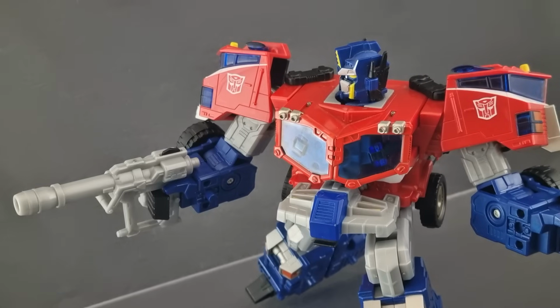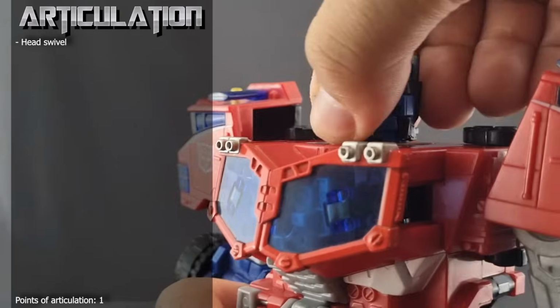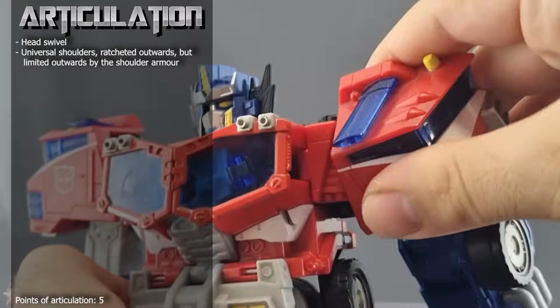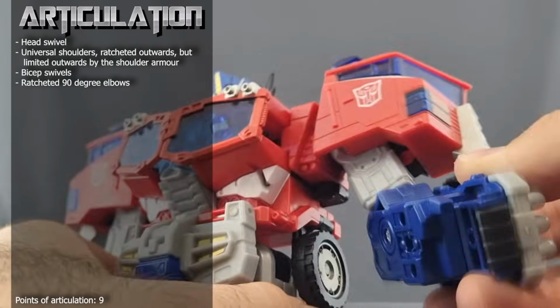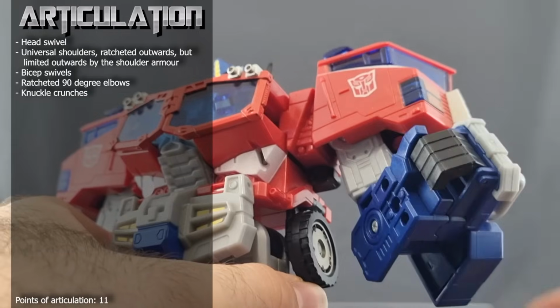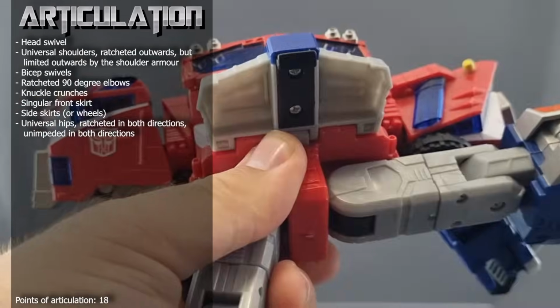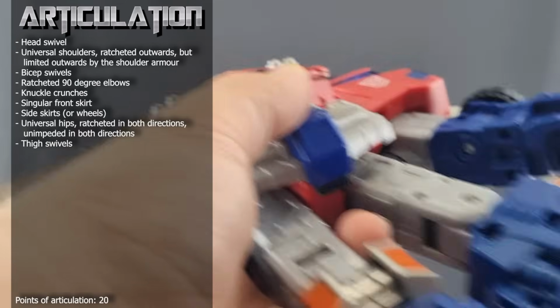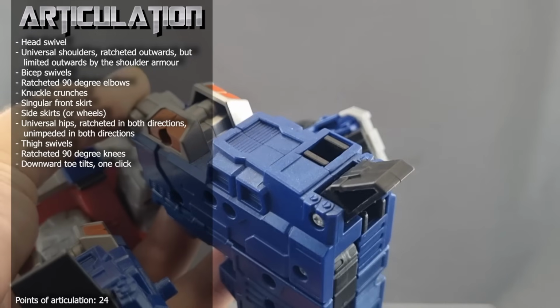Still, that's really the only thing I can criticize with this. Everything else is done to a high quality level with impeccable build quality, awesome paint, and solid articulation. Yes, you do lose the football joints and waist swivel back from 2001, but unlike RID Prime, he actually has all the bare necessities. Everything functions properly this time, backed by a symphony of wonderful ratchet joints. I love how the front and side skirts actually move out of the way to allow extra motion. It's something that's not even that common nowadays, so kudos.